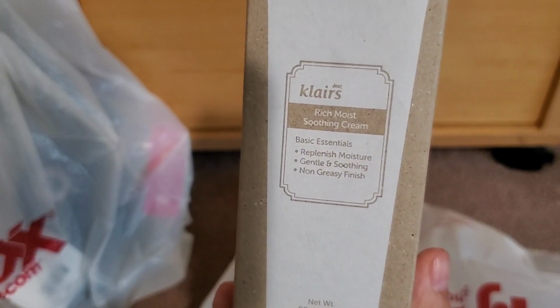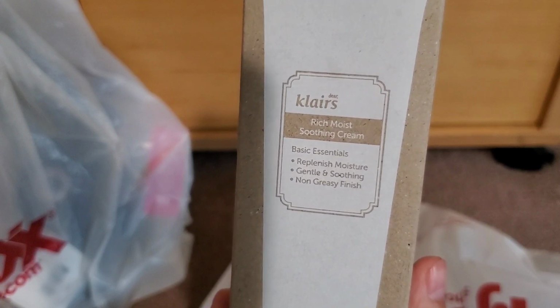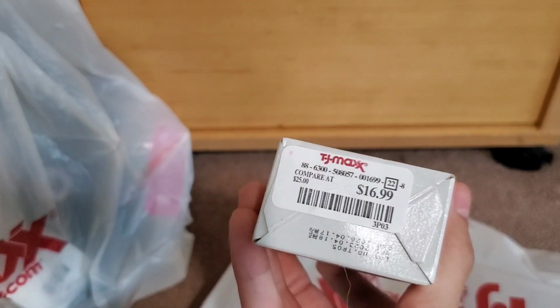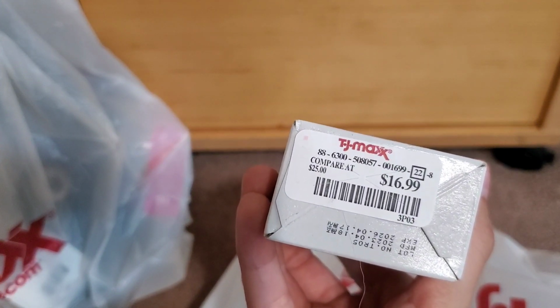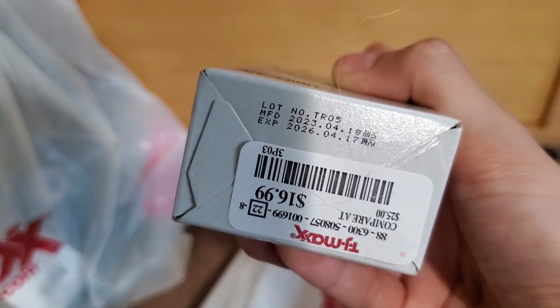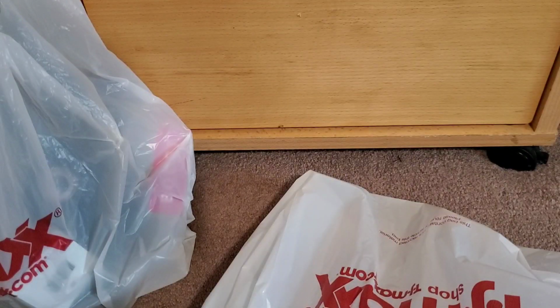I tend to use this mainly at night because in the morning I don't use the moisturizer. I go straight from my serum to my sunblock. So yeah, this one, sadly, it was $16.99. I thought it was going to be a little bit cheaper at like $12.99. And all of these, I really like that they have manufacturing dates, lot numbers, and expiration dates. So they're all not going to expire anytime soon.